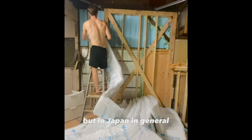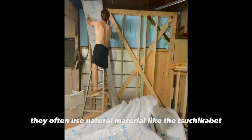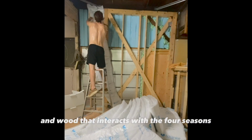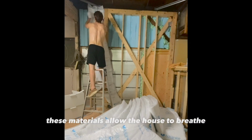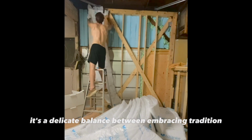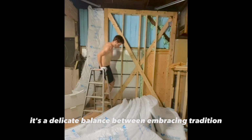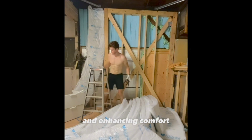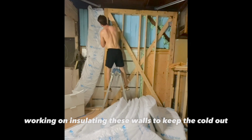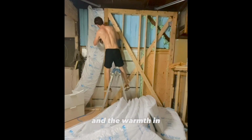But in Japan in general, they often use natural materials like the tsuchikabe and wood that interacts with the 4 seasons. These materials allow the house to breathe, adapting to the changing climate of Japan. It's a delicate balance between embracing tradition and enhancing comfort. And that's why I'm here today, working on insulating these walls to keep the cold out and the warmth in.